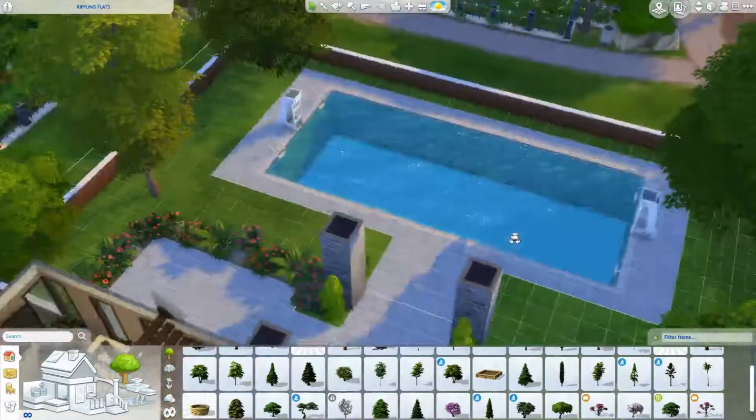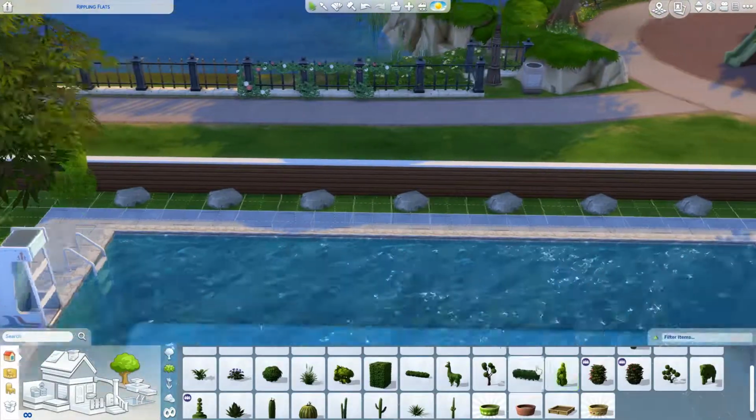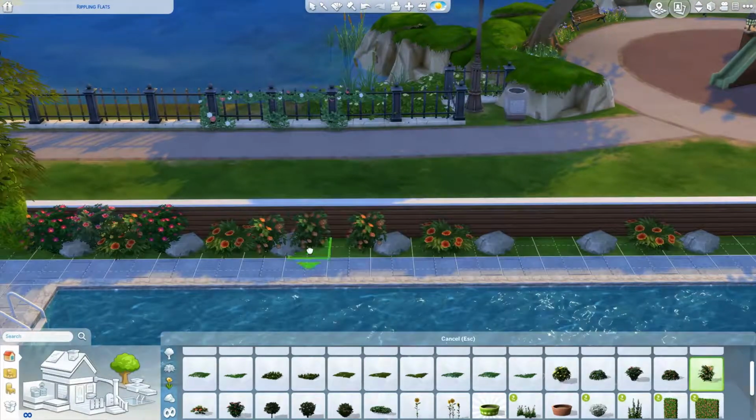And I do this rock thing all throughout the house. Very modern, I guess. I don't know. Are rocks modern? Is that a thing? I don't really know. Anyway, we are coming close to the end here.